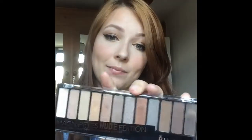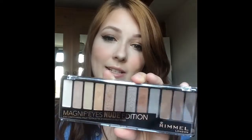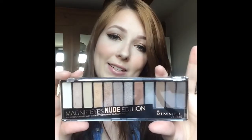The eyeshadow palette we have is called the MAGNIF'EYES Nude Edition Eye Contouring Palette by Rimmel London. There's a mixture of mattes and shimmers in there. They blend like a dream. As you can see, I've got the darker shades on the outside of my eye, and then coming in I've got the more shimmery pale tones just to highlight the inner corner of my eye. I love them, they blend like a dream and are so pigmented.